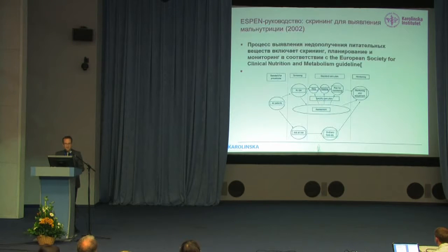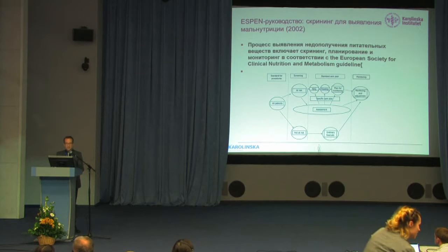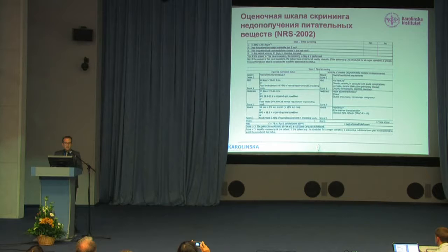And this is depicted here. All patients get a quick, brief screen. Are they at risk? Yes or no? And only those who are at risk need a standard individualized plan. Those who are not at risk but are in the hospital need a new screening, maybe after 3 weeks, for example. So this is how it looks, a two-step process.